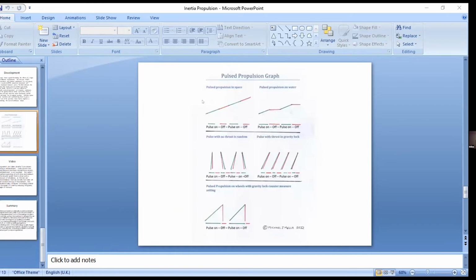The pulse graph. The top one here is a pulse graph in space. Pulse on and off, and it would continue. If an engine like this is put in a boat, you've got a pulse on, and then you've got a movement, it would slow down, but it would continue.